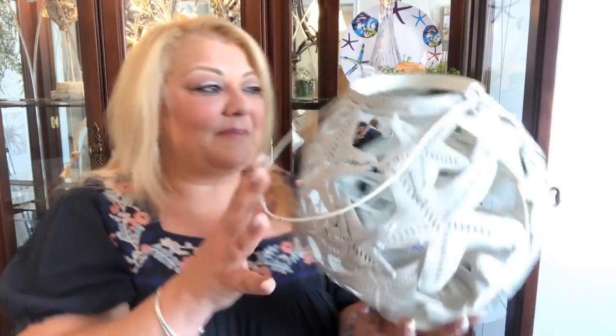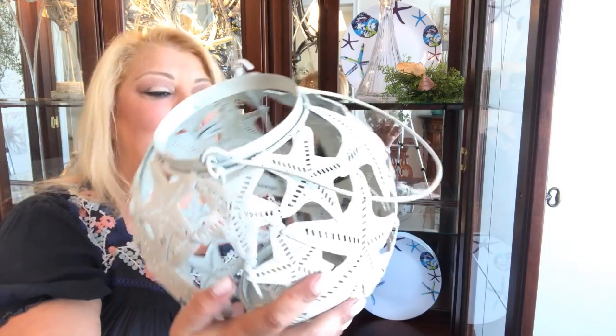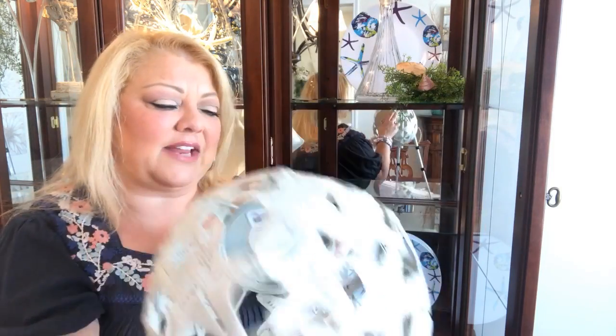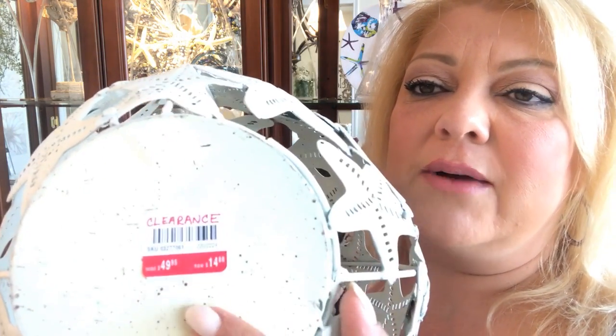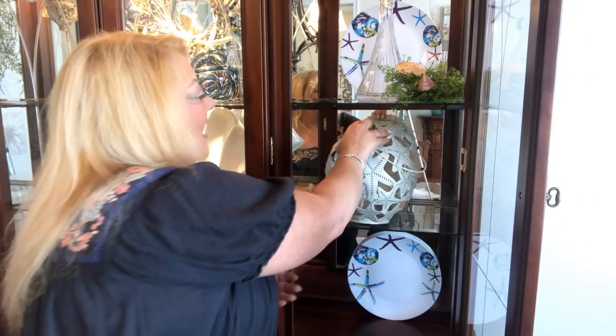Okay. Do you remember this? I also hauled this for you guys. And this is from Pier 1, and it's just the starfish lantern. I love this lantern. Here, I have the price on it. So if you haven't seen it before, it was originally priced at $49.99, and I got it for $14.18. So I like this. I'm just gonna place that there, just nice and simple, but it totally gives the vibe. Okay, a few more things.